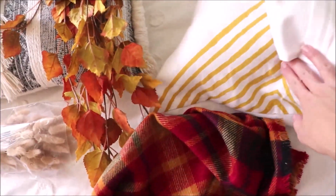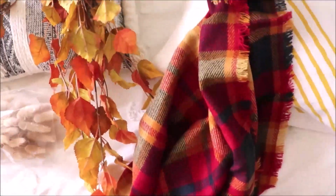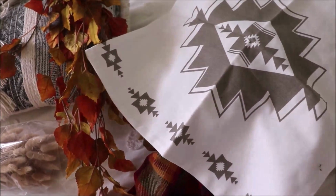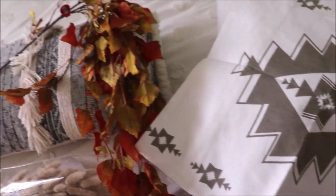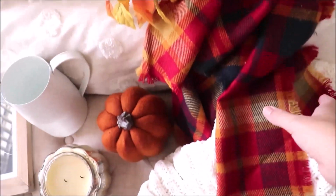I have this mustard one that I feel like is not super bright, so it still kind of goes with the scarf. And then I have this one that's more like a taupe color that I got during the summertime as a set, and I never used it, so I'm gonna combine those. And then this is always on our bed, so I feel like those still go with the scarf, and I'm gonna put that at the end of our bed.